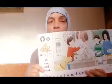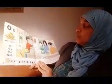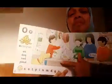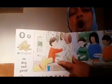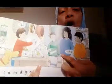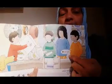We looked at O. So what's happening in this picture here? Oh, I think they are somewhere in the house. It looks like the kitchen. So what are the children doing in the kitchen? He's got a box. Can you see the O in the word box? Yeah. And he's wearing an orange shirt. Orange.